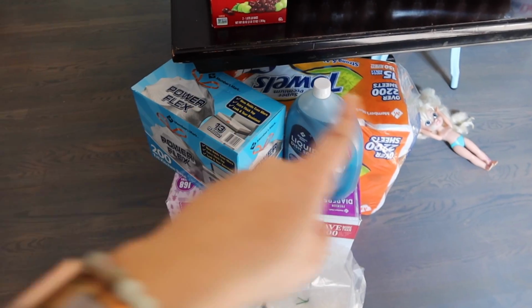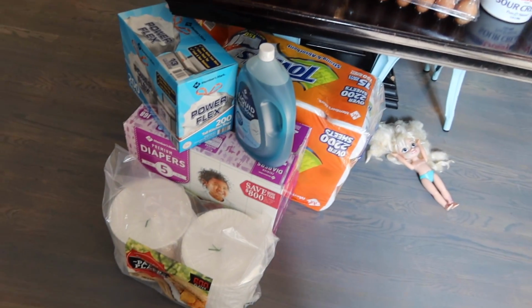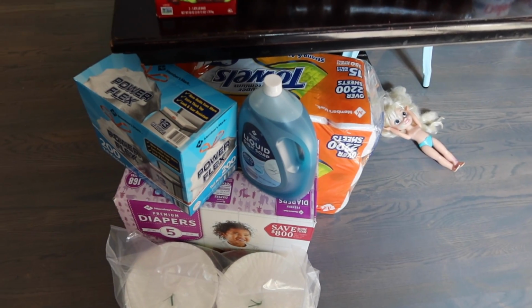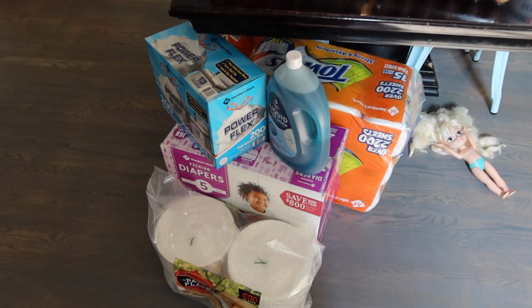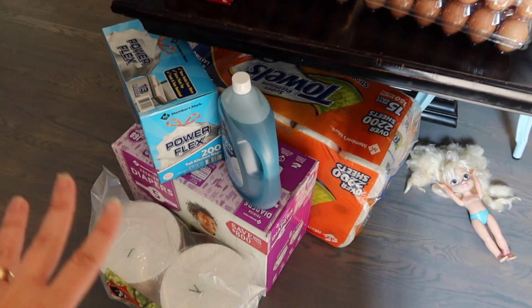Okay, I'm gonna show you what I got and why, kind of. I'll go through it real fast. Oh boy, you can ignore the naked doll over there. First of all, I looked real hard at my storage areas, every one of them. This is my garage storage area, and I wanted to make sure everything looked well stocked. I ended up getting almost something in every part of what we store.